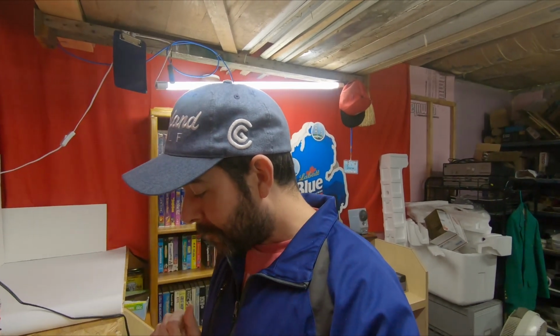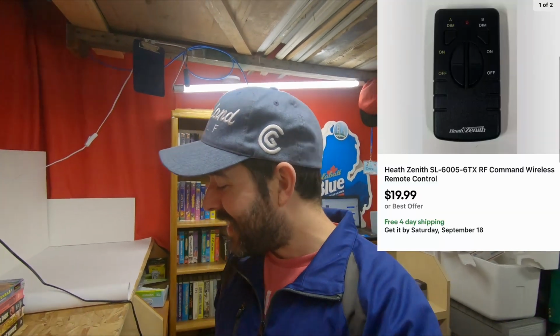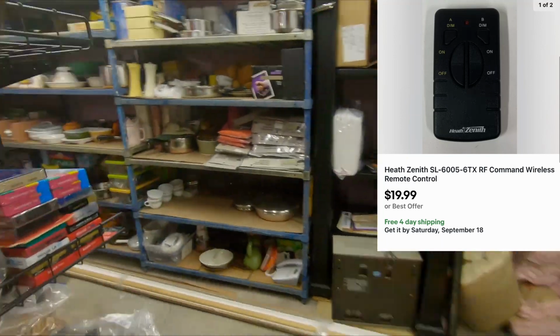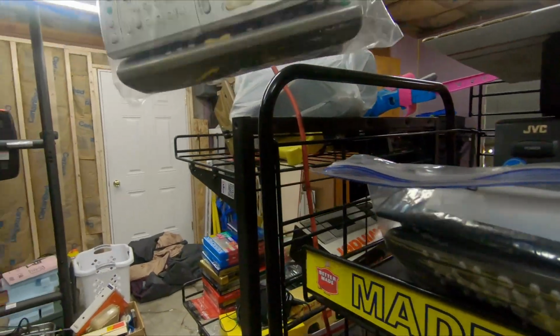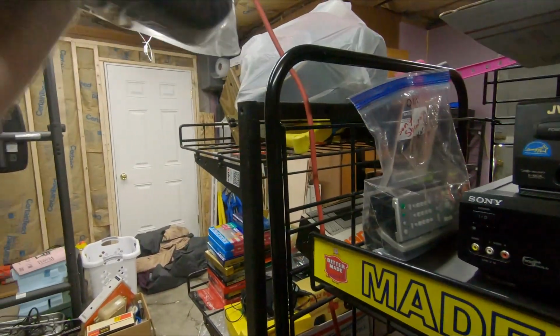Next up, Heath Zenith something remote over here. I think this is to like, I don't know, it was something weird, like a garage door or a fan, or I think it's this little one right here.